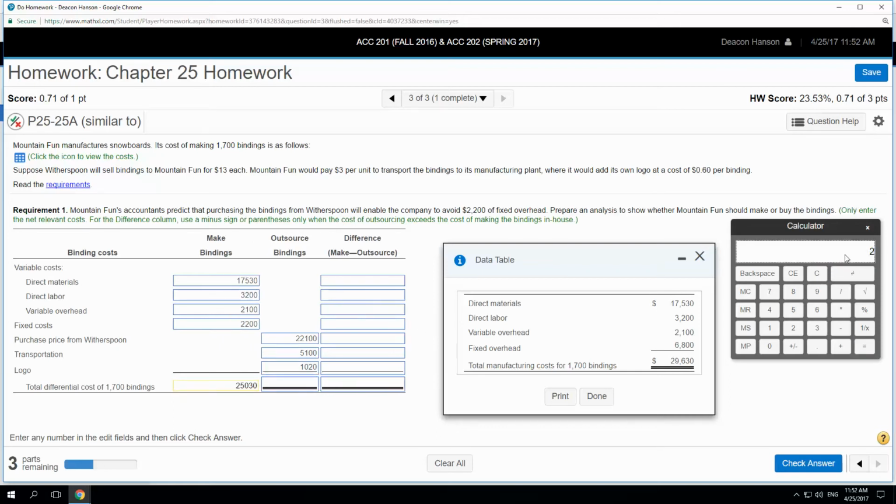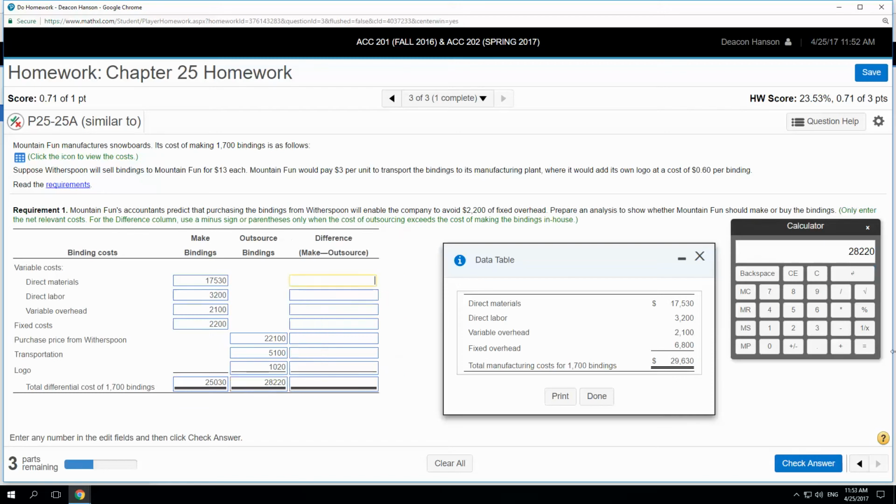And then outsourcing would be, and then we make the difference here, right? Now, do you remember which ones we show as positive and which ones we show as negative? Do we show these as positive? I show those as positive, and then everything from purchases is negative. Okay. Show it as negative, right? It's kind of set up different than most other problems, so it's easy to get thrown off. Now we've got to do that math.